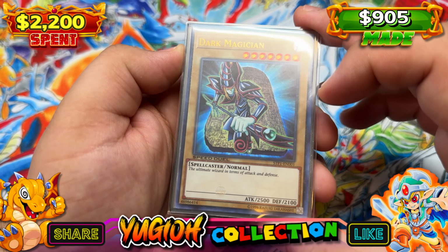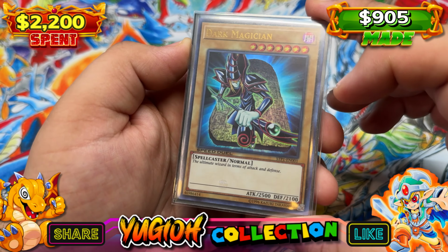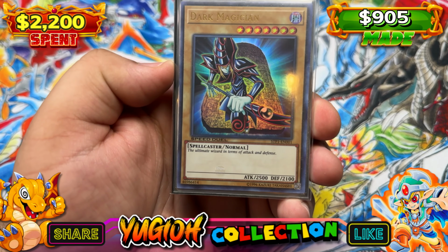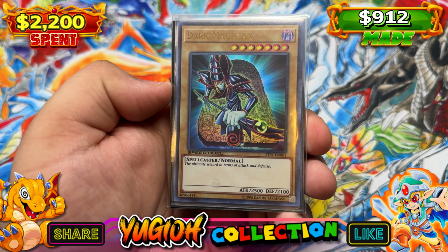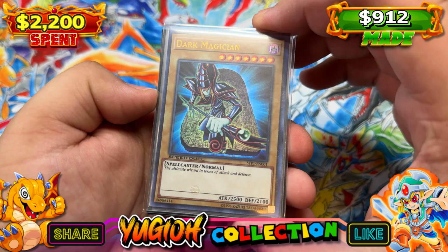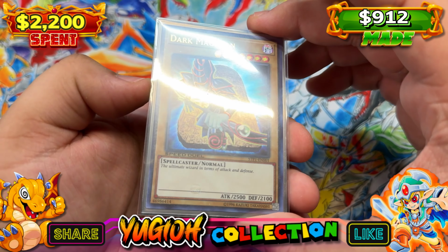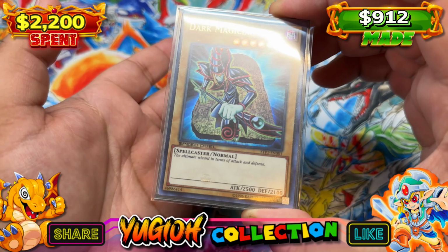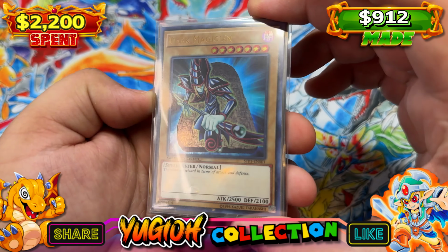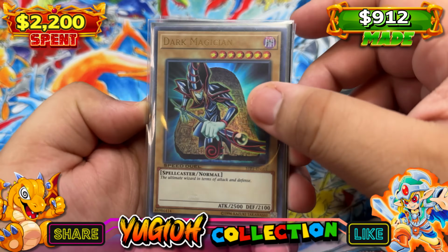This is from the Speed Duel Tournament Pack 1, the original Tournament Pack 1 for Speed Duels, which they are going to discontinue. So I don't know how that works collection-wise. I think the values might go up over time for Speed Duel Tournament Pack cards. They might go up, which is always a good thing if you're a Speed Duel collector. I actually do like Speed Duel cards, believe it or not. And when I saw this, I was like, yeah, this definitely hits the spot.